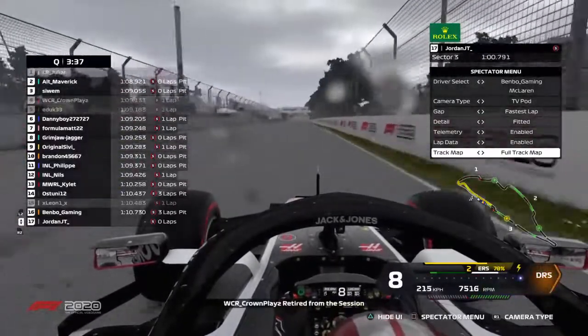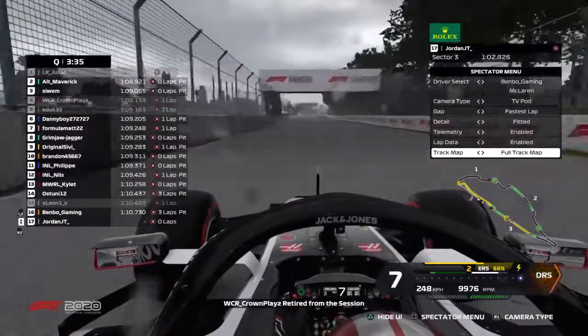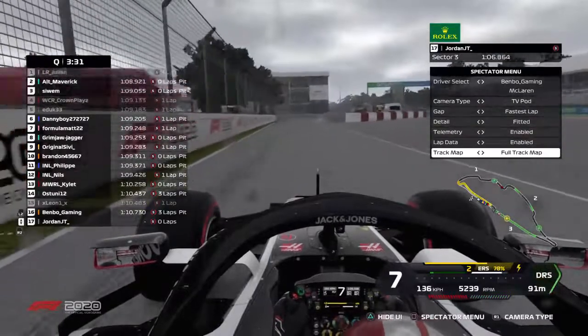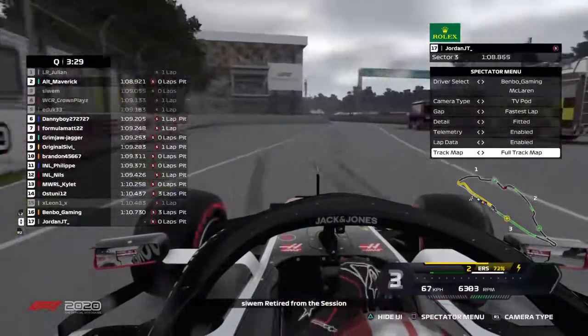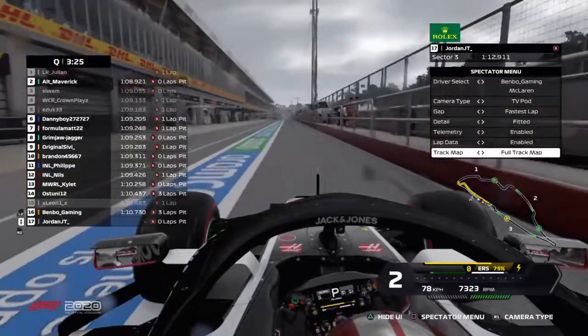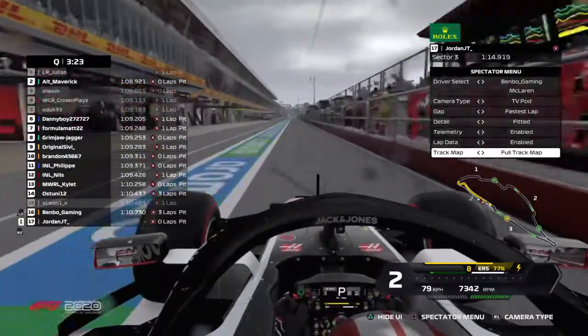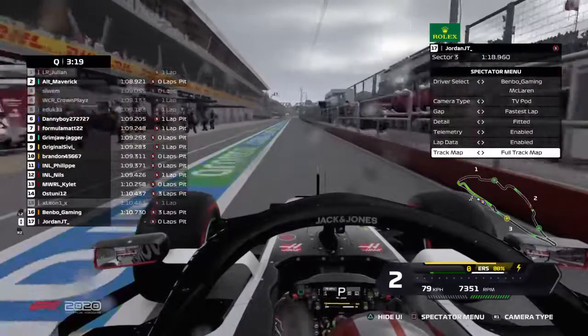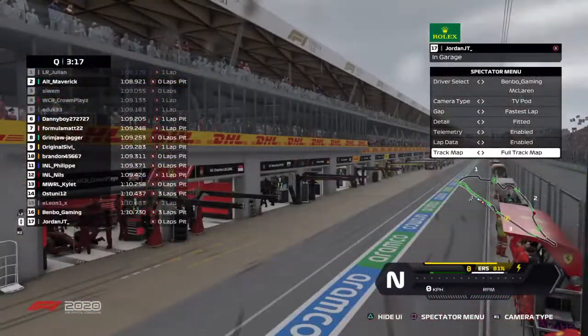Oh, Jordan almost got brake checked by Formula Man. Yeah, I think that might be a report going straight into the stewards after this. So if everybody can just retire, so we can start with the race, that would be nice. Otherwise, we'll be here for another 6 minutes.